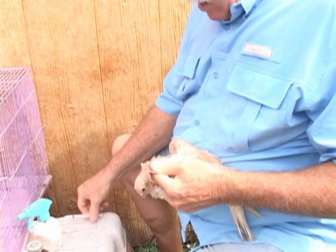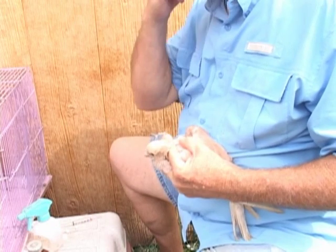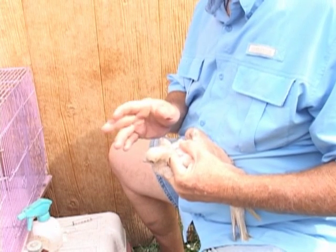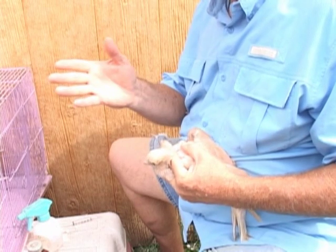Now, what I do with this bird next is I'll take this bird and I'm going to put him in a cage with some other birds that have got this same problem. I'll check him, probably not tomorrow, but the next day, and see how he's doing. If he's doing real good, I'll put him back where he came from.